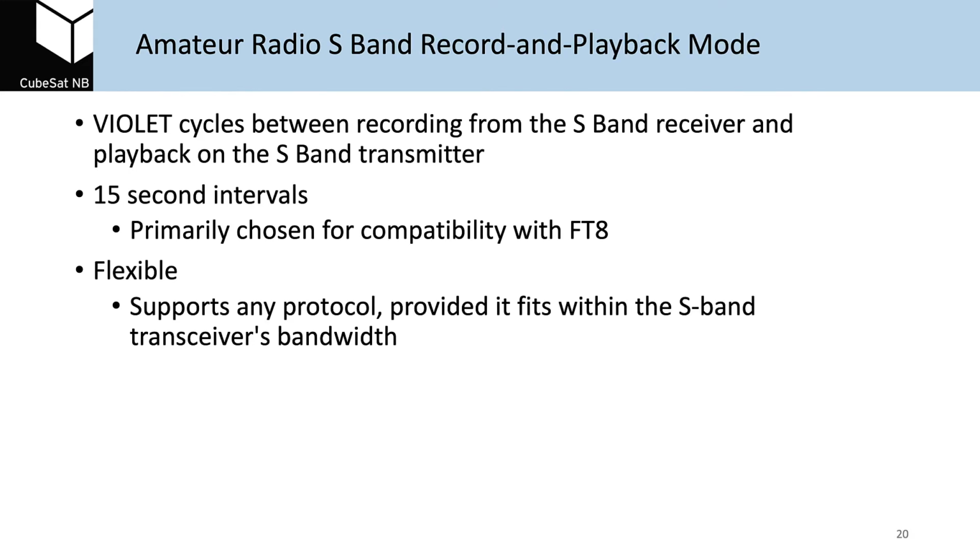The final mode is S-band record and playback. In 15-second intervals, Violet will switch between recording on the S-band receiver and playing that recording back via the S-band transmitter. The reason for having 15-second intervals is to allow contacts to be made over FT8.